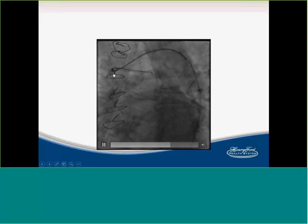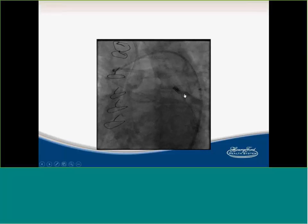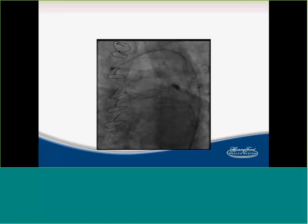I actually had to change my guide to a hockey stick. The hockey stick actually sat better than the L1. There's still the guide liner then. This is the Azor going all the way in, and this is the Azor being deployed. Those have a battery. You plug the wire in, and it will separate it. So those are repositionable as long as they are still attached.